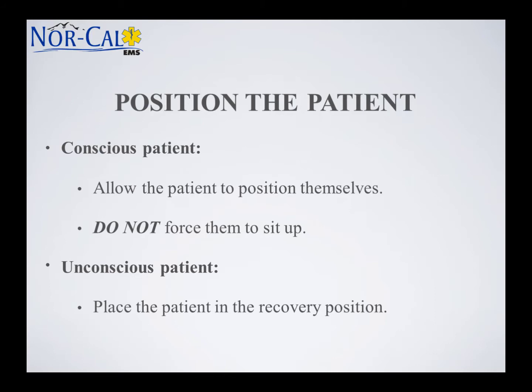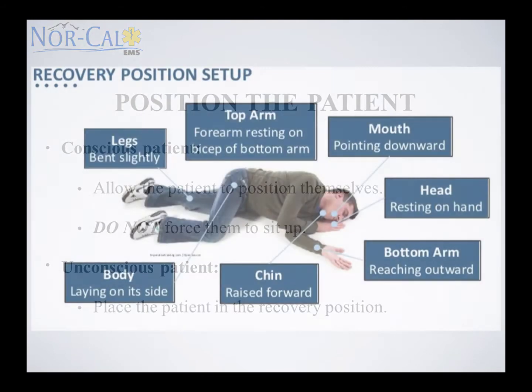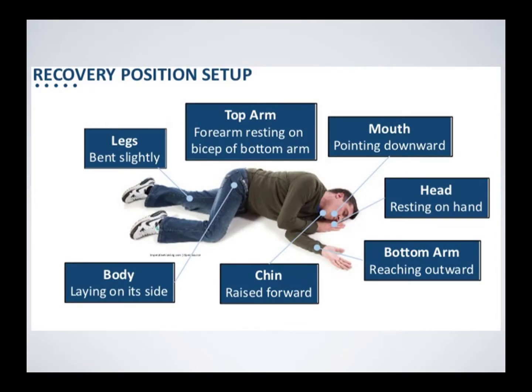Should the patient be unconscious, place them in the recovery position. The recovery position involves laying the patient on their side. This best ensures brain perfusion as well as an open airway should the patient unexpectedly vomit. Continued pressure is essential once the patient is placed in the recovery position.